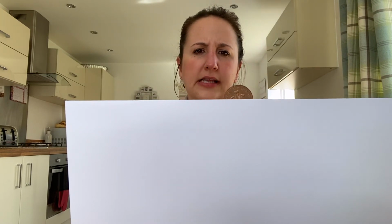Oh, this is quite a big coin. It's a copper colour. And it's a circle. It's got no corners and no edges. I'll lift it up a little bit further. It's quite a big one. And if you can see the number that's at the bottom. This coin is a 2p coin. It's worth 2 pennies, 2 pence.